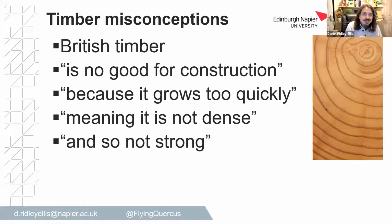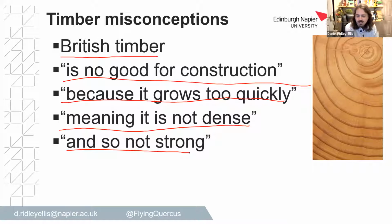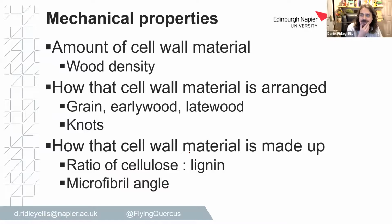Now I'm going to talk about that in a way that also helps tackle some of the misconceptions people have about UK grown timber. You'll often hear people say that British timber is no good for construction because it grows too quickly, meaning that it's not dense and also not strong. This misconception helps me to explain where the mechanical properties actually come from, and how it doesn't work like this, unfortunately. It makes my life more complicated.